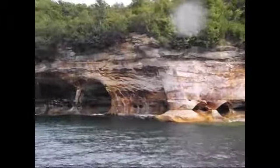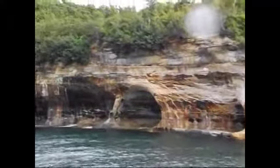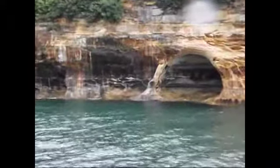Waves coming in, carving out the soft, thin layer of rock you see in the center of those caves. It used to be a layer of volcanic ash that hardened, but didn't get as hard as the sandstone. That gives the waves a foothold to pop off the harder layers of rock.